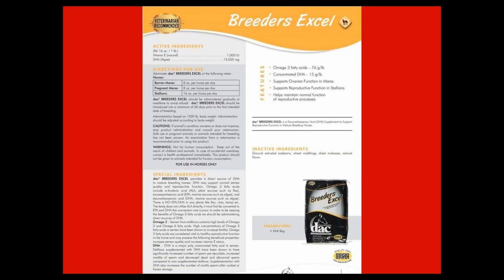In mares, it's been shown to improve ovarian function, ovarian quality, oocyte quality, egg quality, and it also helps to decrease inflammation. So if we have that obese mare who's got chronic inflammation because she's fat and we're working on the body weight, we're adding chromium to try and help her with her stress levels, because again, if she's fat, she's also stressed, then the Breeders Excel will also help decrease that whole body inflammation and increase her chances of getting pregnant. So the Breeders Excel, not every mare needs to have it.